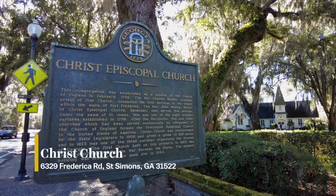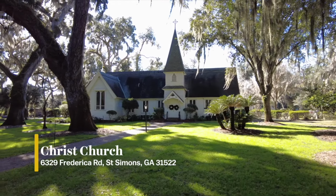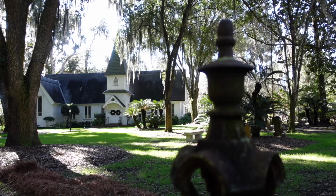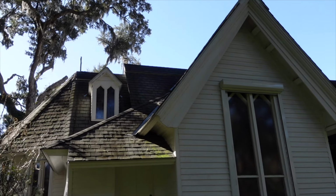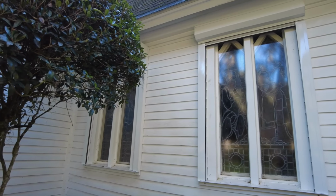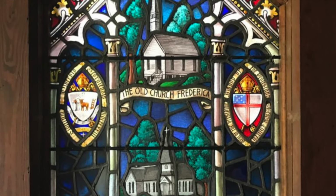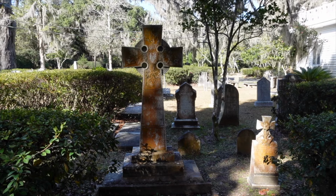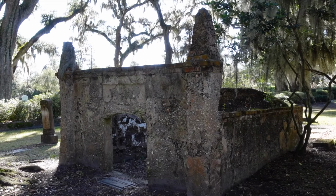The Christ Church congregation traces its origins to the 1730s, the earliest days of St. Simon's Island. The present Gothic-style building dates to the 1880s and is known for its narrow stained glass windows that commemorate the early history of the church and the island. The heavily wooded grounds are simply amazing, with a cemetery containing unmarked graves dating back to 1796.